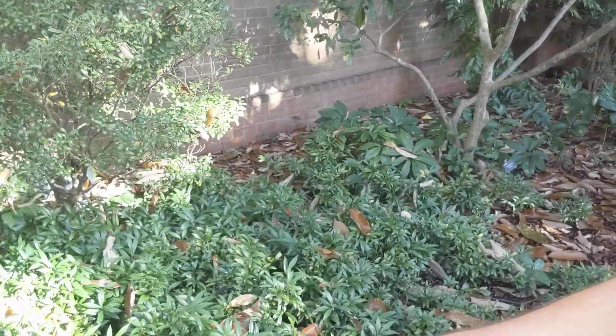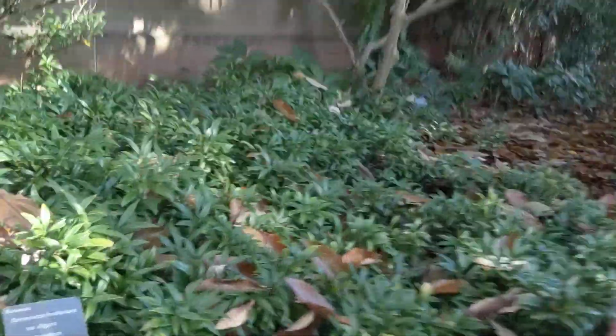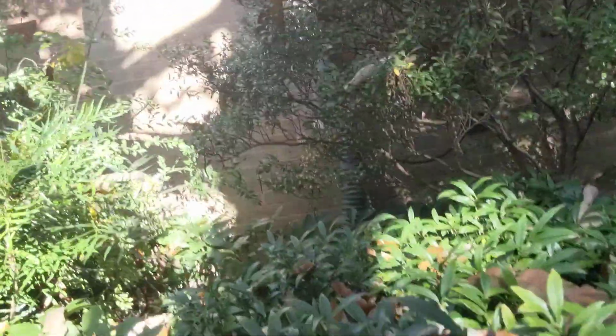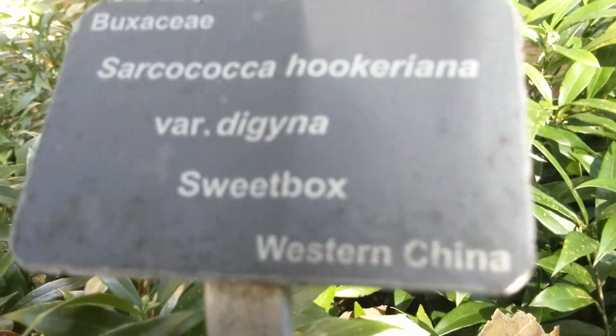And here's another Sarcococca with a narrower leaf. This is Sarcococca hookeriana, sweet box. No comments there. Comment in the comments if you like that. I'm trying to show it this way, up close and personal, with the hookeriana sweet box.